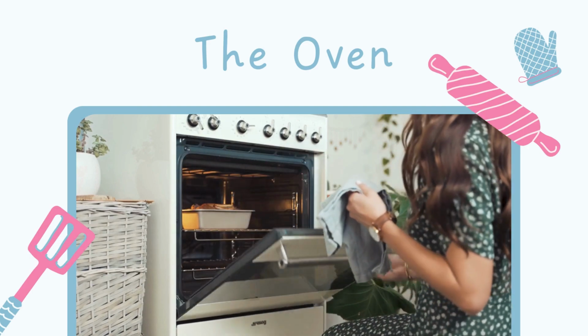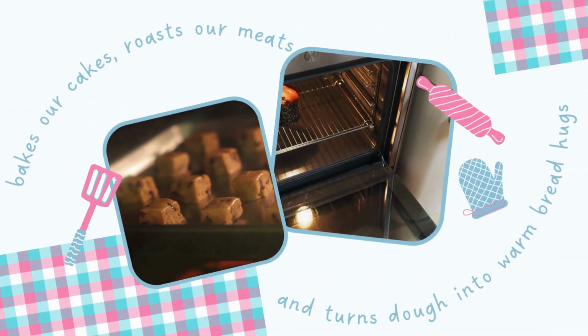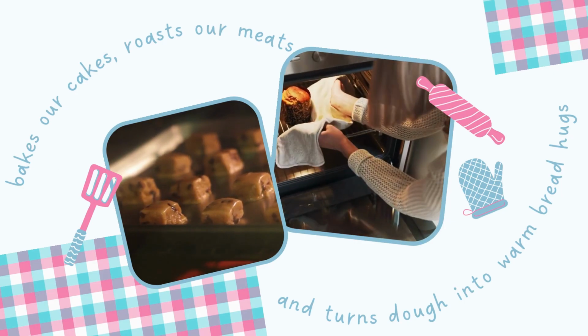Behold the oven. It's like a magic chamber that bakes our cakes, roasts our meats, and turns dough into warm bread hugs.